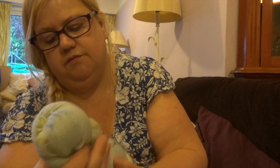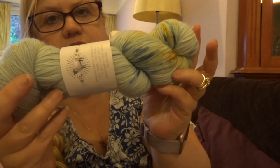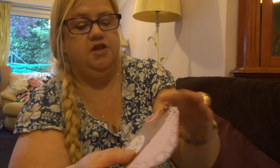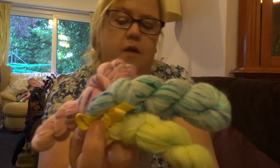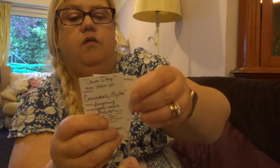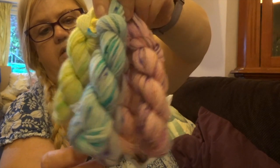And then I've got some spun right round, which I've never had. So that's gorgeous, isn't it? Look at those colours. So pretty. This was from Ginny Makes, and it came with a little progress keeper as well. So pretty. There's some Bumblebee Acre Farm minis, which again I've never had any of those minis either, or any of their yarn either, and I've always wanted some. So pretty.